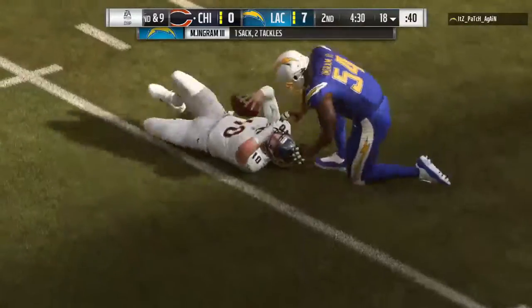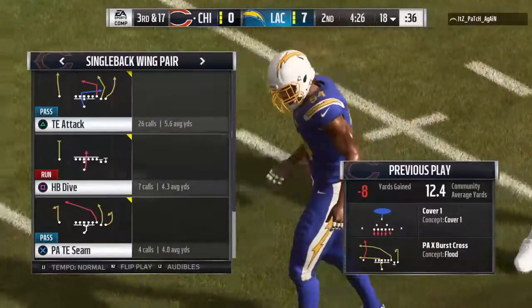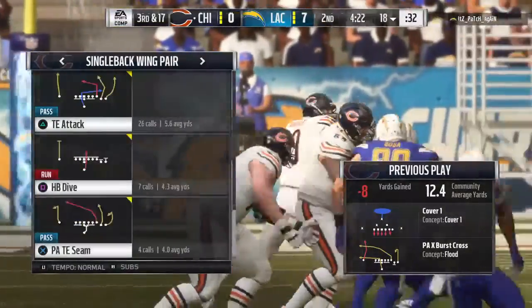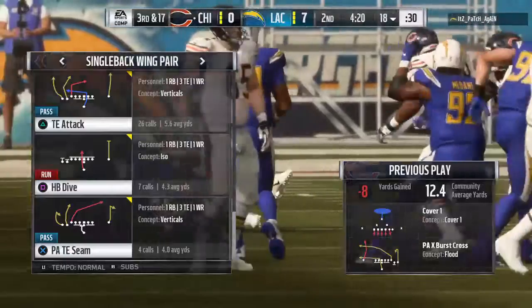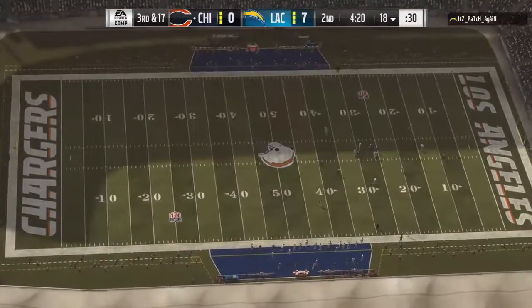And he's going to have to eat this one as down he goes. Melvin Ingram in there to drop him, and it'll be a loss of about 8. Well, they go play fake. The problem is nobody was faked out. And when no one's faked out, what's the end result? Quarterback gets hit.